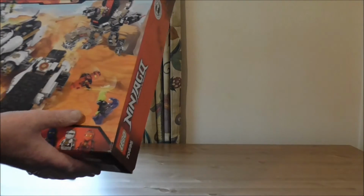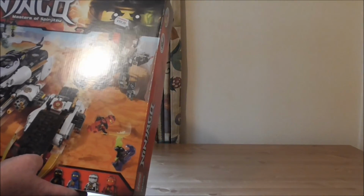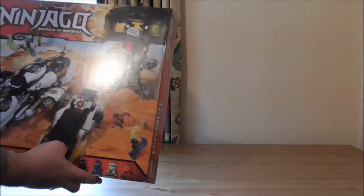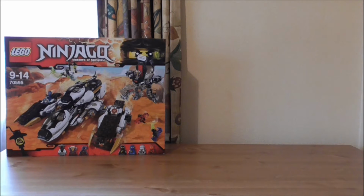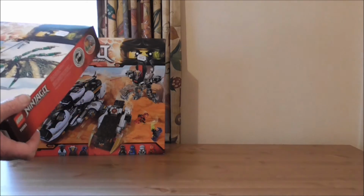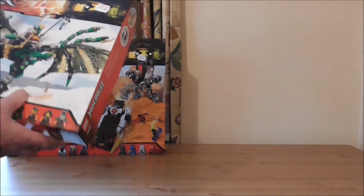So I've got the Ultra Stealth Raider, 70595. Paid $160 for this, but the store had buy one Ninjago get another one half price, so I picked up the green NRG Dragon, I think it's called, this one.